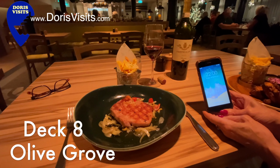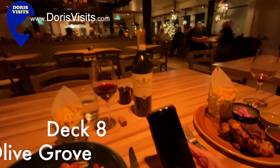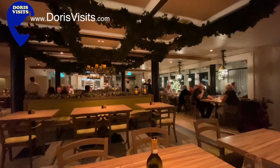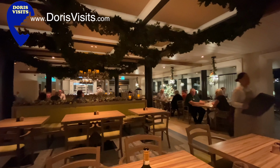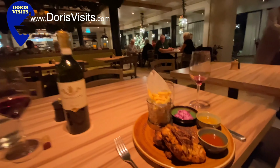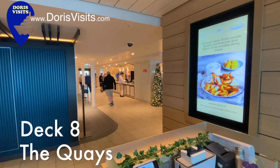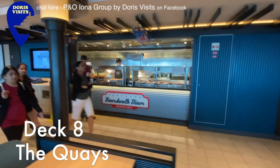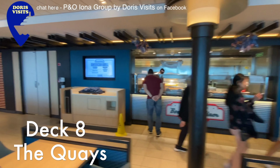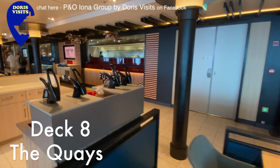The Olive Grove is on Deck 8 and you have to book in advance through your My Holiday app. Some of the dishes incur an extra charge and it's also available for lunch. Deck 8 is also home to the Quays restaurant, which is popular for its burgers and also noodles from the Fusion restaurant.